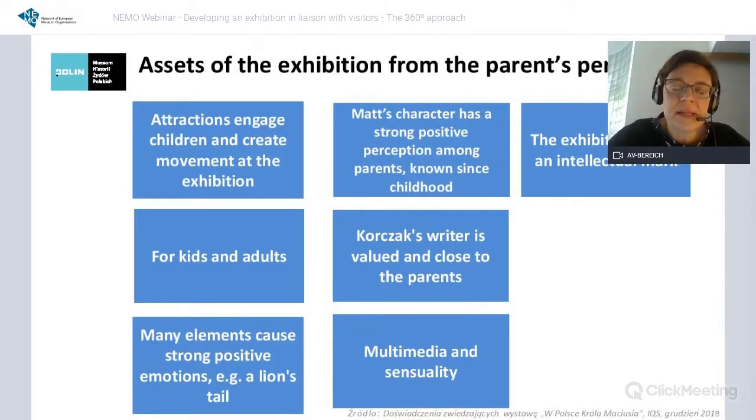And also parents mentioned a lot of assets of the exhibition, like the attractions are engaging, and there's a lot of movement at the exhibition. And this is for kids and adults. And there are many elements causing strong positive emotions, like, for example, this famous lion's tail. And Korczak is a writer who they know and they associate with something important and positive. And also parents appreciated the fact that there is a lot of multimedia and sensuality at the exhibition. And they said, yes, the exhibition leaves an intellectual mark.